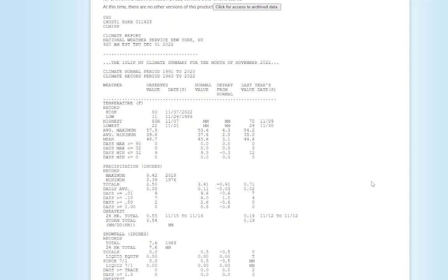And we did have a record high this month, 80 degrees, and that was on the 7th. And then it got down to 22 on the 21st. The average maximum high was 57.9. The normal is 53.6, so that puts us 4.3 degrees above normal. And for the low temperatures, our average minimum was 39.6. Normal is supposed to be 37.6, so that puts us 2 degrees above normal for average lows.